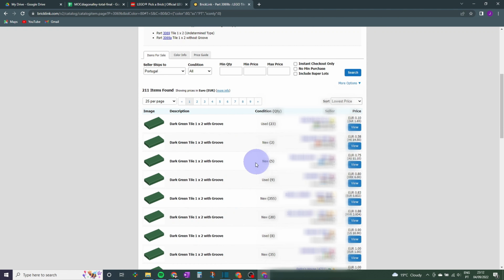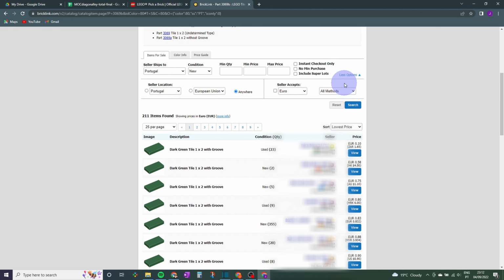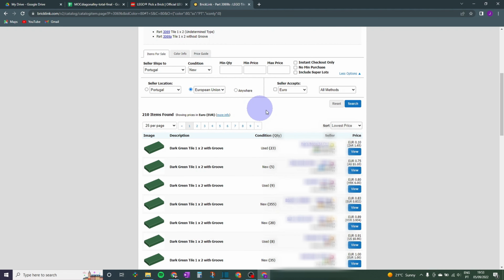Bricklink already pre-fills the filter to only show you the stores that ship to your country. But depending on where you live, you probably want to add more filters. I always change the condition to new, and in the more options, since I'm in Portugal and the packages from outside the European community tend to be blocked in customs and people have to pay a lot to unblock them, I choose the European Union in the seller location filter. The default order is the lowest price, so I search and look at the top stores.